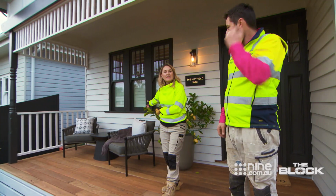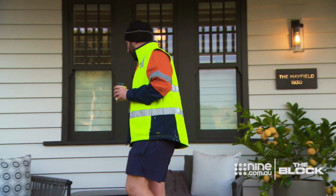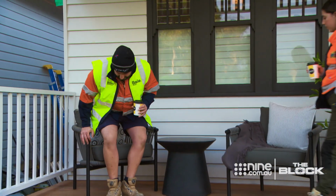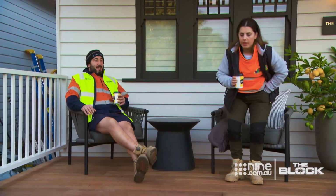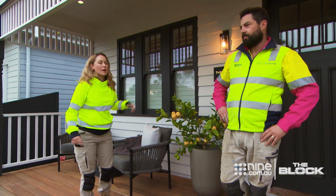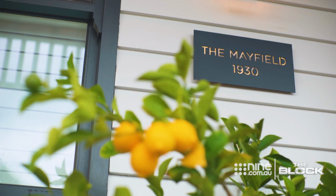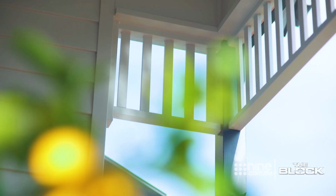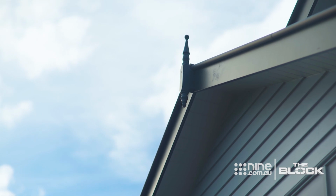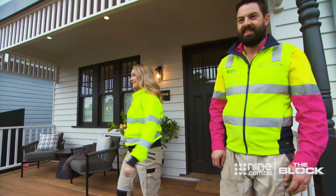Somewhere beautiful to sit and have your cup of tea. This is just fantastic. The patio, yeah. High patio and just, oh, how nice is that? This is a good little spot for a cuppa, isn't it? Nice little spot for a cuppa, mate. Our Mayfield sign, the Mayfield. Beautiful. 1930, our beautiful house. This is exactly what she is. We hope that you love our garden as much as we do.